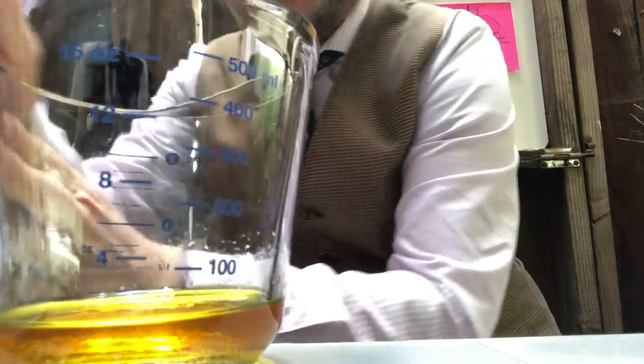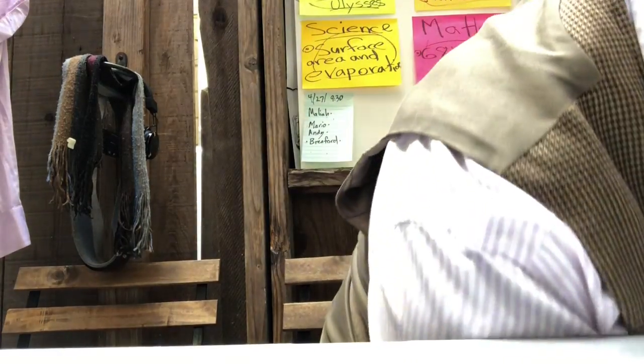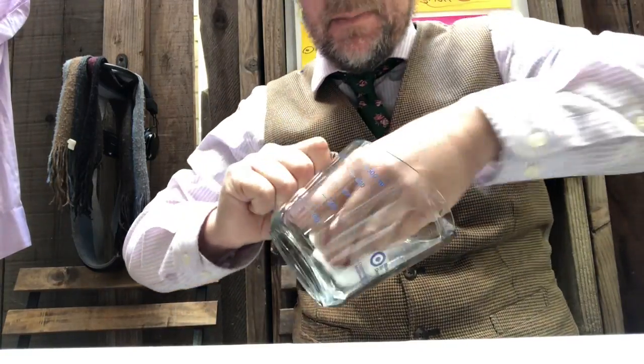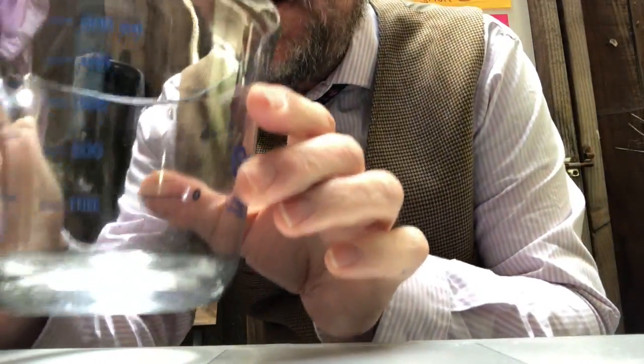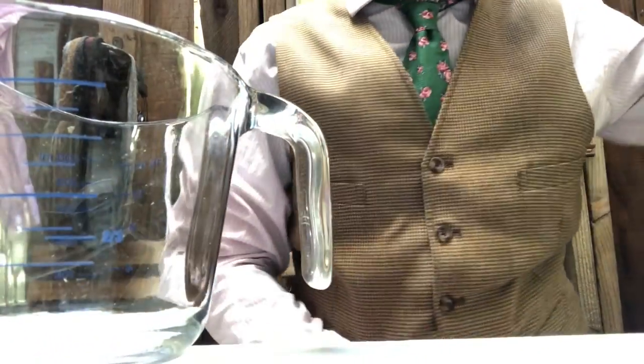Again, I'm going to pour it back into the same container. Again, realizing that a bit of the water will be lost through this, I have to put that into my data that some of the H2O is getting lost by drying. I am now prepared to look at container C.